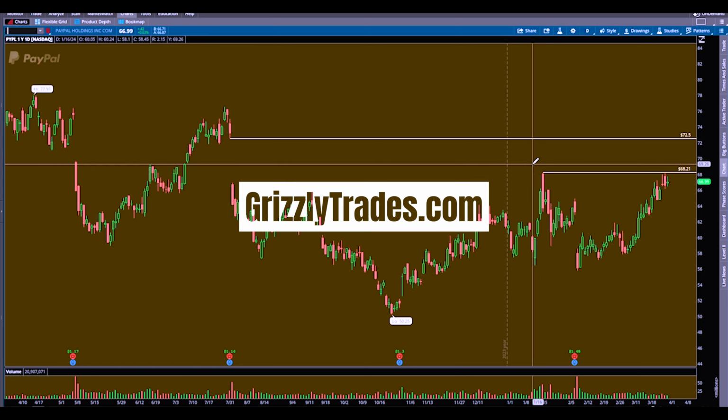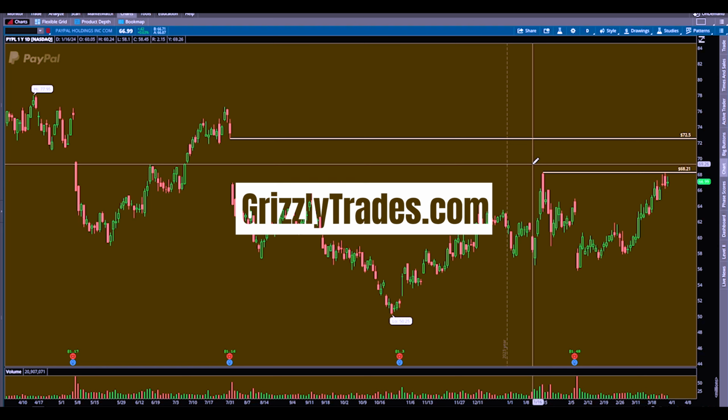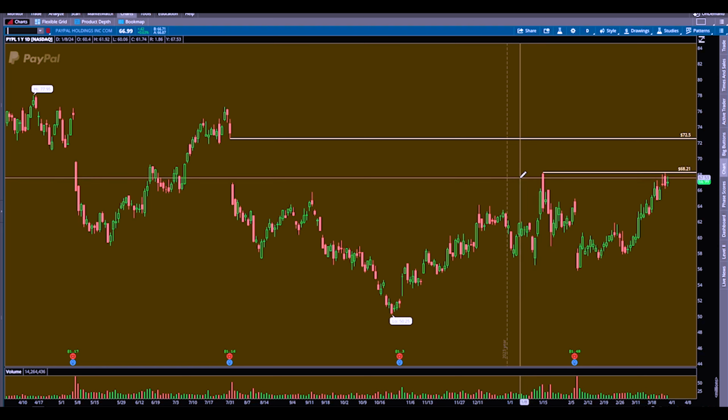We may reject. Like I said, this level may not even come into play. But when it does, we'll be watching. Be sure to set your alert. Even if you don't trade it, let's see how it plays out. If you're a beginner, practice how you would manage this trade if you did take it.